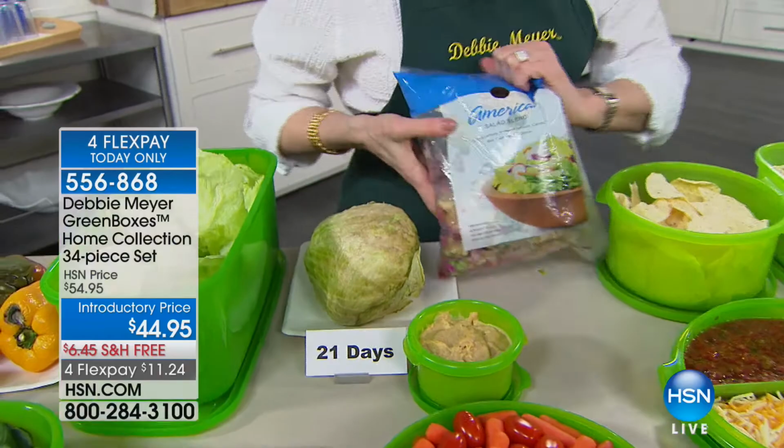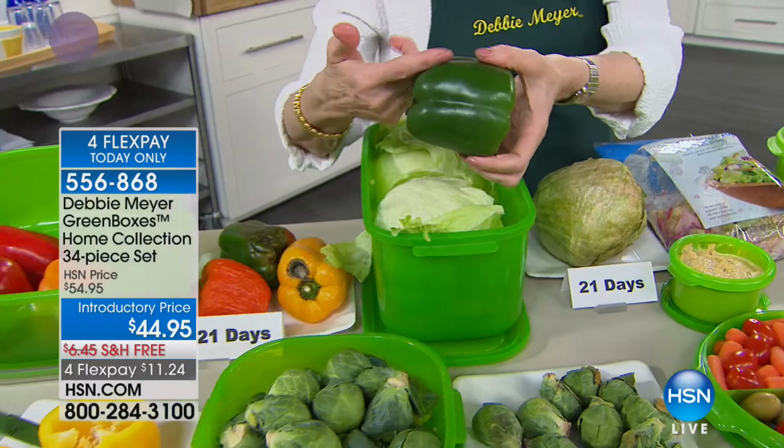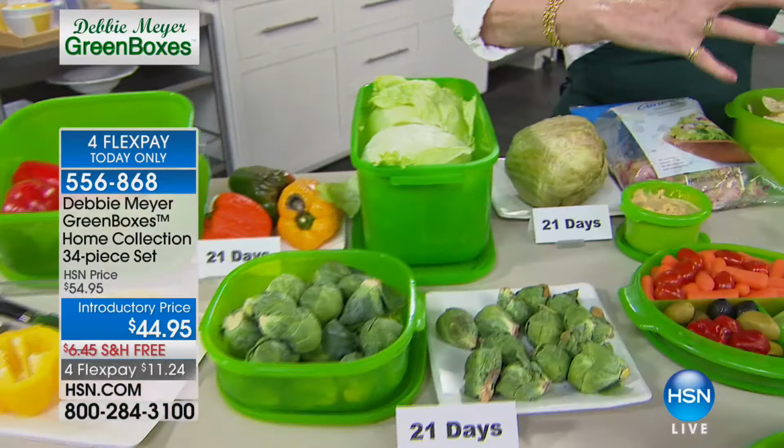And when you have a cut piece like this, the ethylene gas is not just coming from here, it's coming from every pore. Every single pore of this pepper is giving off ethylene gas. That's why when you put them into my green boxes, it's handling it all around.